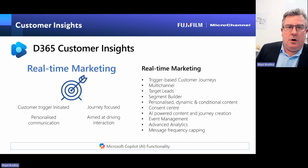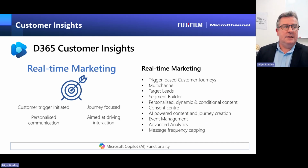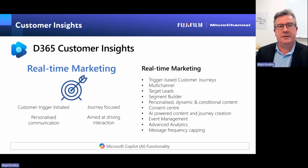Let's continue on with that thought around customer insights. There is a real move away from that traditional outbound marketing of let's just send an email out, let's just send out a newsletter blast, to what we call real-time marketing. And you can see they're customer trigger initiated. So we're starting to say, what are the trigger points that we actually want to engage with our customers?